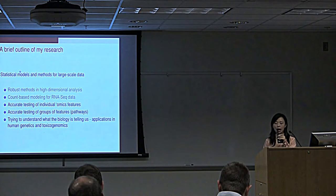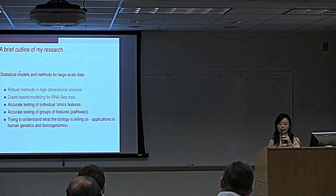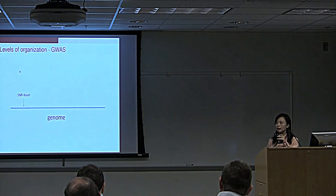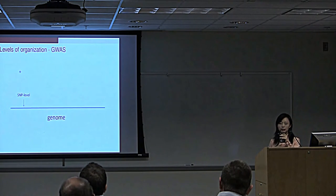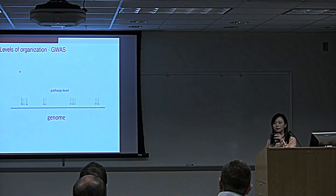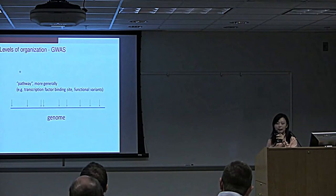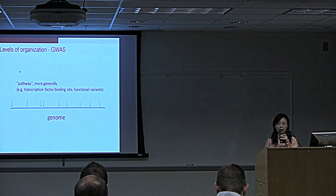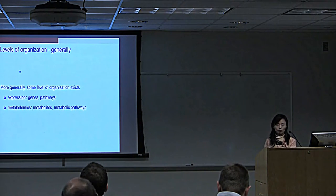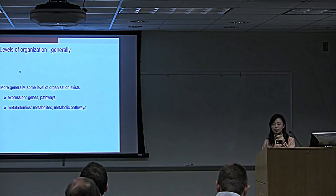So I try to help investigators understand what the biology is telling us. The applications are human genetics data and toxicogenomics. Here is an example of GWAS data. My methods and software can handle SNP level analysis, and I can also handle gene level analysis and pathway level analysis. Here, the pathway can have flexible definitions, and we can combine SNPs and transcription factor binding sites into the analysis. So my methods are very flexible.